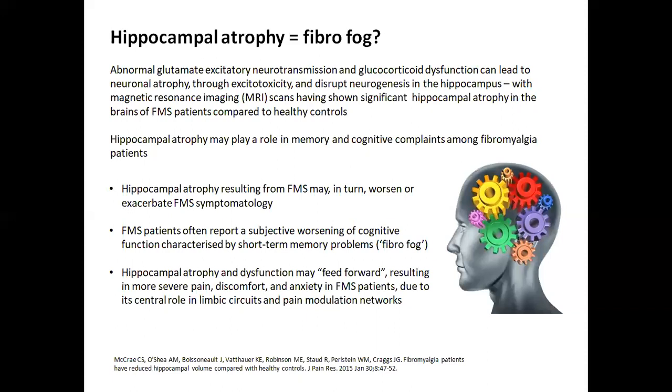And this atrophy in turn worsens or exacerbates the whole range of associated symptoms. Quite often, fibromyalgia patients who have issues with cognitive function will talk about things like fibrofog, this sort of foggy feeling of not being able to think properly, not being able to function properly. And again, this atrophy and dysfunction is thought to feed forward, causing more pain, more discomfort, and more anxiety. So we get this sort of vicious cycle going on.